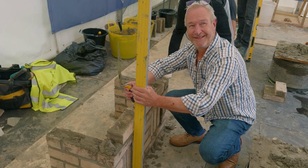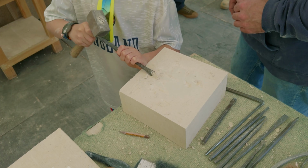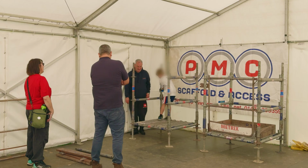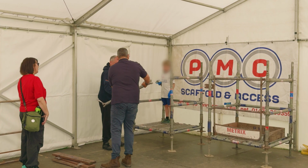Well, today is a public event. We're showcasing all of the heritage skills, so brickwork, roofing, stonemasonry, scaffolding, to really raise awareness of the importance of these traditional skills. Yesterday was a school's day only, and that was the real focus. So we had 250 local students, year 9 and 10s come through yesterday. And the children were so engaged with it.